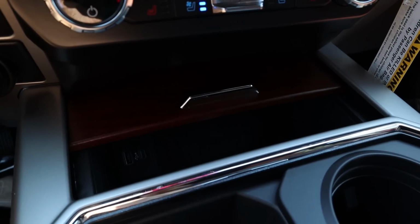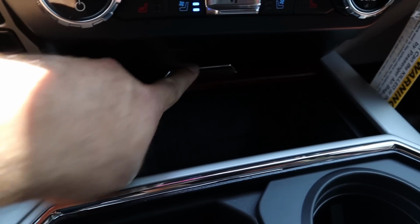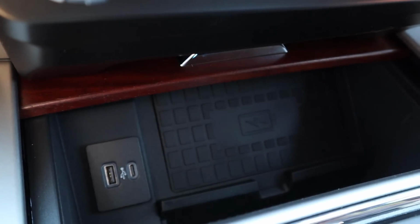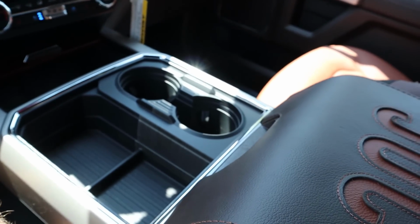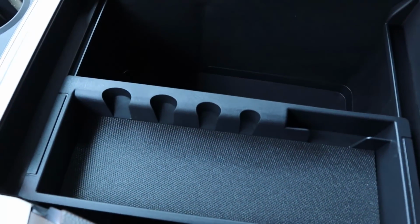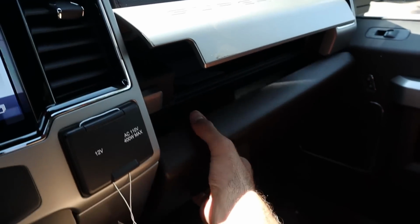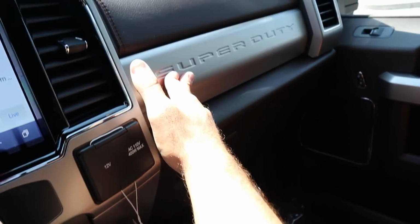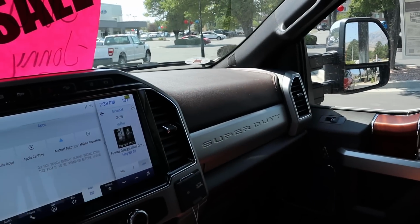And then if we push this, we've got our really nice wood trim right there that covers the wireless phone charger and the USBs, all that fun stuff. Couple cup holders right here, some extra storage space. And then we've got the center console here with the King Ranch logo, and then notice storage space in there is really good. Super Duty logo on the outside of the glove box, just like before. That all functions the same. Still have the nice leather here on the dash with the brown stitching, and well, that's all for that.